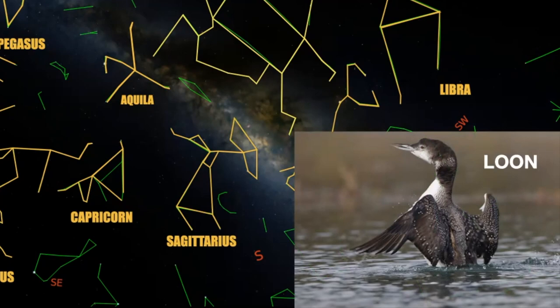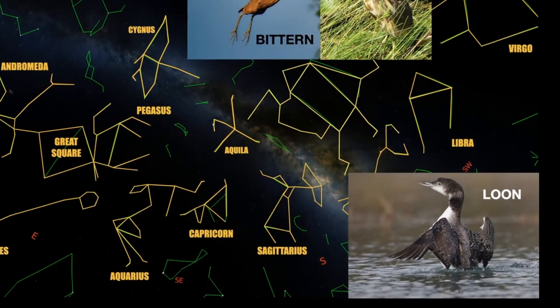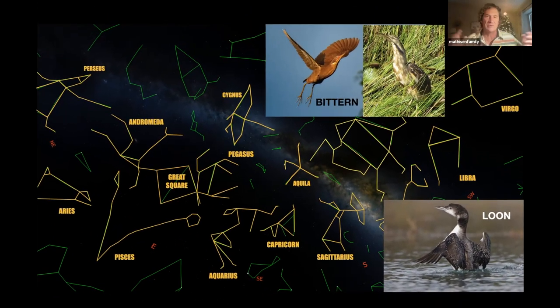It looks to me like Aquila, and the bittern looks to me like Cygnus, but I could be wrong, because Aquila is looking more up and Cygnus is looking more down. But either way, her path of falling, if I'm right, goes past these two. And so therefore, where are the ducks? I don't know where the ducks are, but they're the first ones. So maybe they're before Cygnus and Aquila.